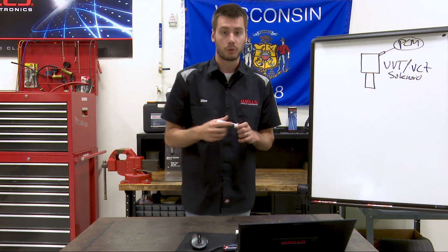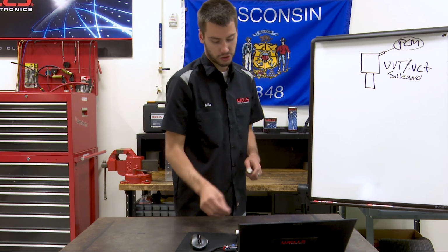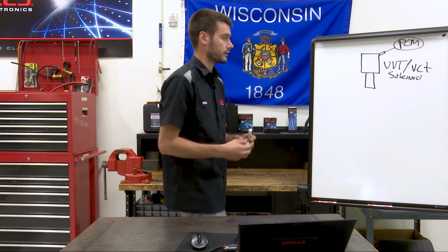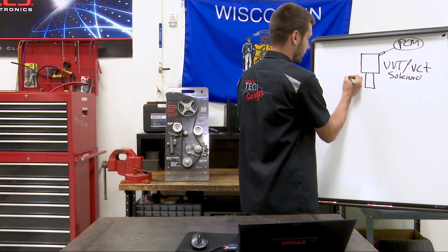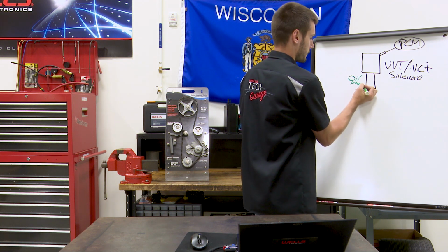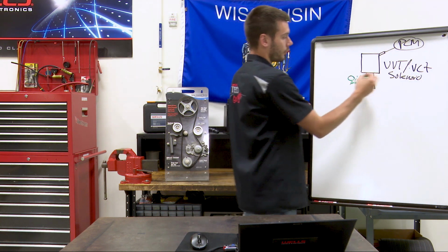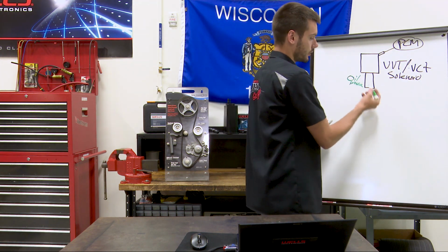Doesn't really matter at this point because we know that this solenoid was turned off by the computer for the test. So, and I'm just going to draw it really generically, we have oil pressure sitting here, right? And when the solenoid is off, oil pressure is not able to pass through the solenoid and get into our cam phaser.